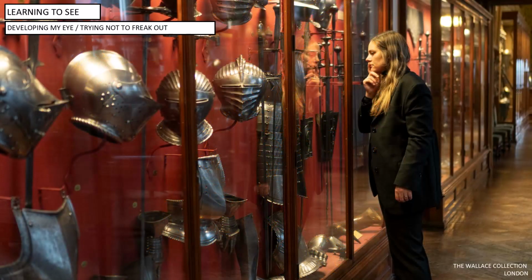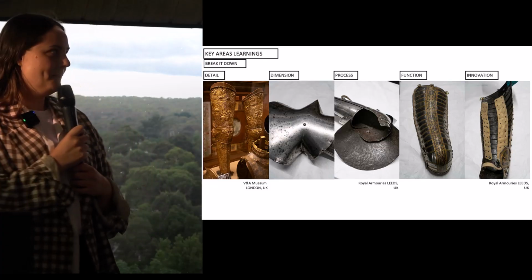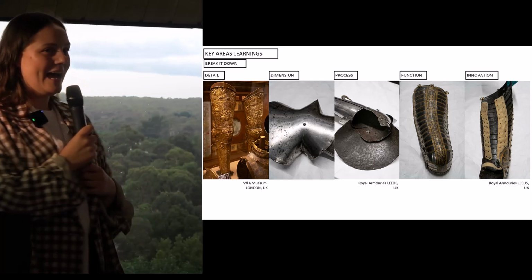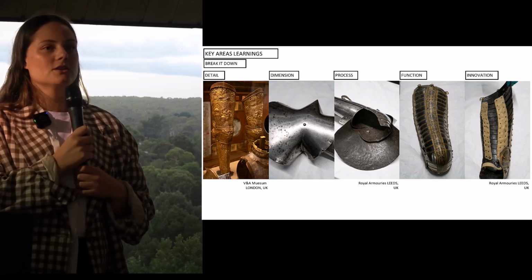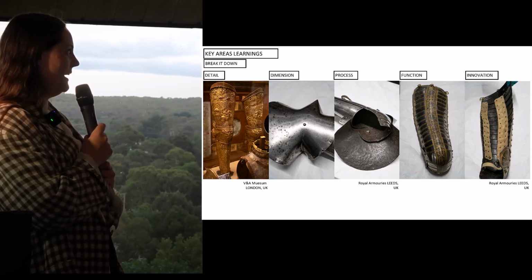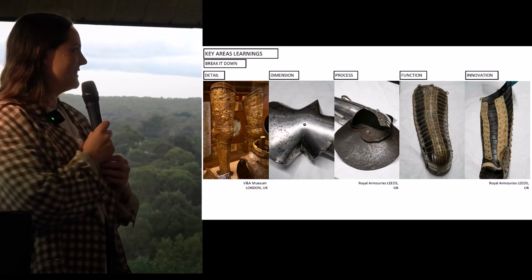This is me on the first day of my fellowship, and I was quietly freaking out at this point because I hadn't physically held any artifacts of this kind, and I realized that I had no idea what I was doing. So I went home that night and broke down my process into 5 categories to help myself figure out how I was going to tackle all of this research. There's so much that you can see.